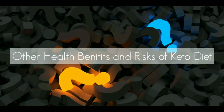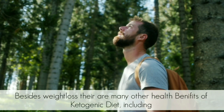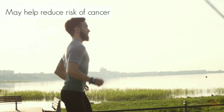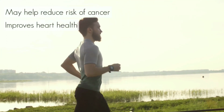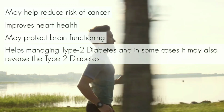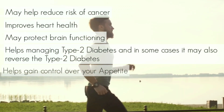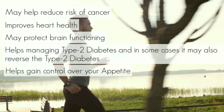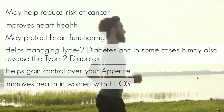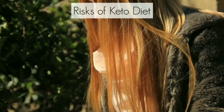Other health benefits and risks of keto diet. Besides weight loss, there are many other health benefits of ketogenic diet, including: may help reduce risk of cancer, improves heart health, may protect brain functioning, helps manage type 2 diabetes, and in some cases it may also reverse type 2 diabetes, helps gain control over your appetite, improves health in women with PCOS, polycystic ovarian syndrome, potentially reduces seizures. Risks of keto diet.